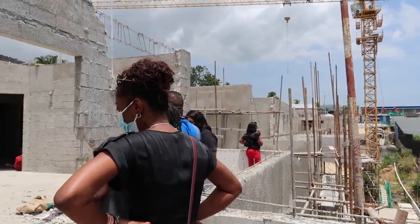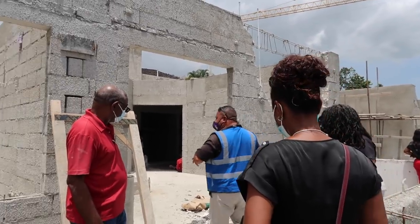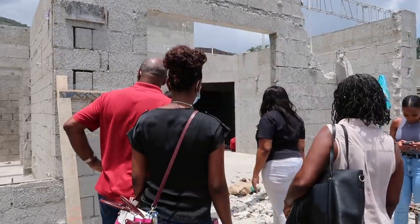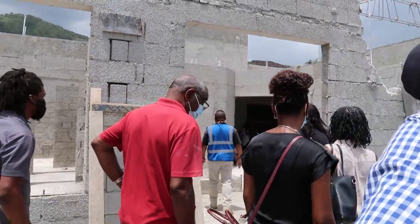So this is the front of it one more time. We change up the big door. This is a living room, as you walk through the front door. So that's your living room.